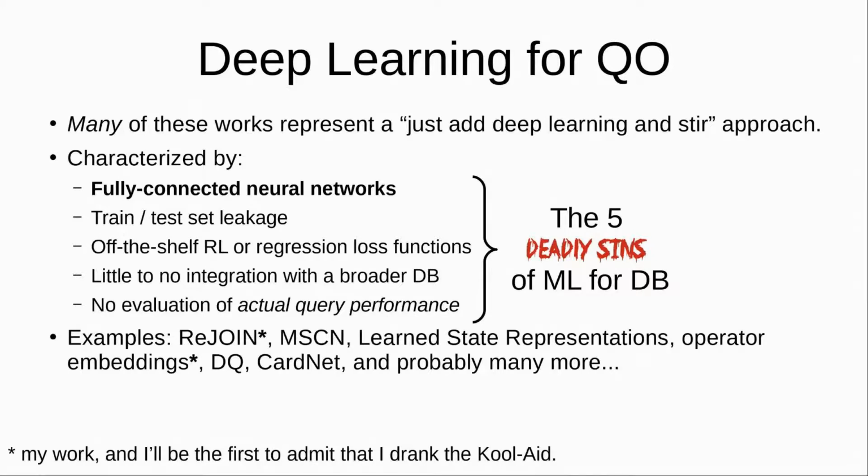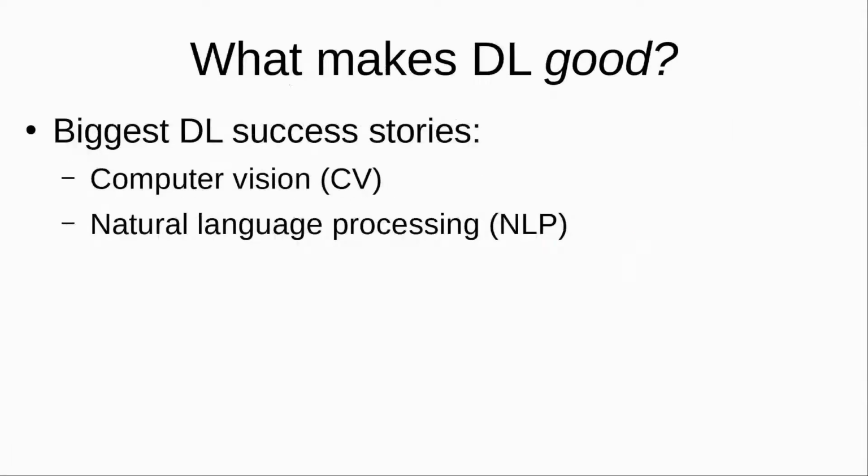So next I want to really focus on fully connected neural networks, because this is where a lot of the black box understanding of deep learning comes from. If we look at what makes deep learning successful, we can see that it's really mostly been in two application domains.